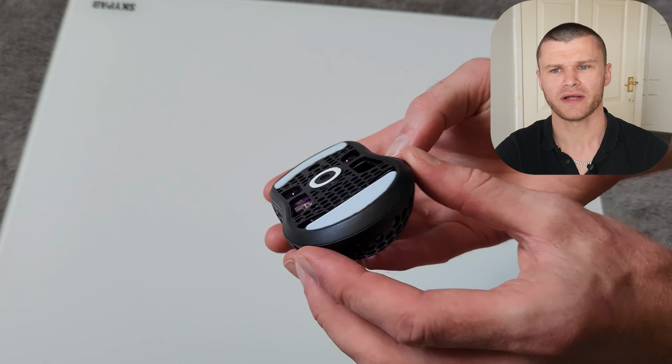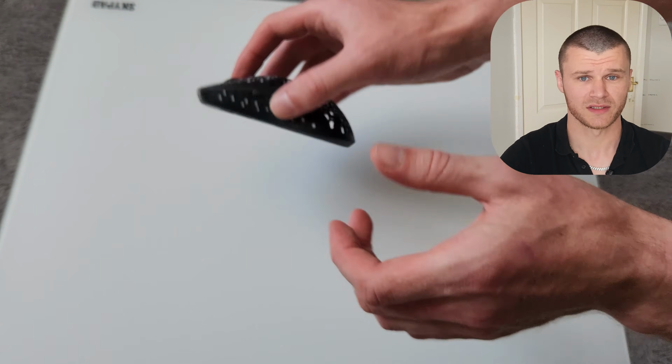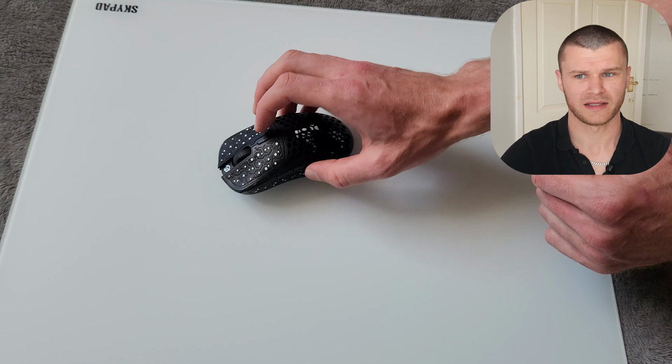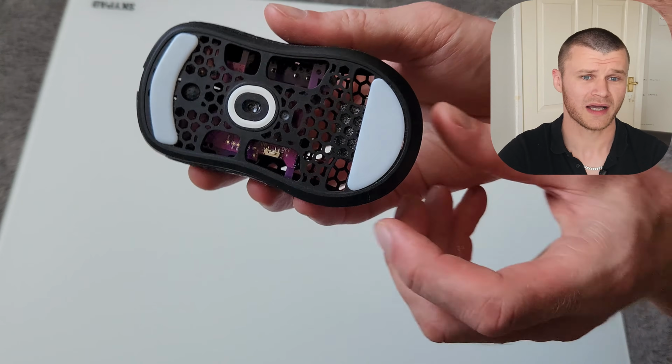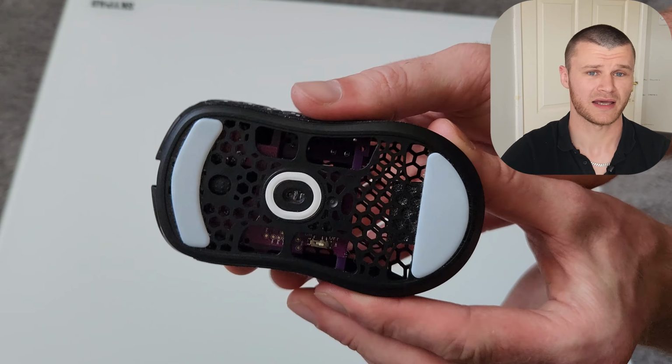One of the most underrated features of G-Wolves mice is that you can use whatever mouse feet you want, provided they fit within the base of the mouse, of course. And this can impact the way the mouse feels quite significantly. I have the Razer Viper Mini core pad feet installed on my unit, and they offer a lot of feedback from the playing surface.